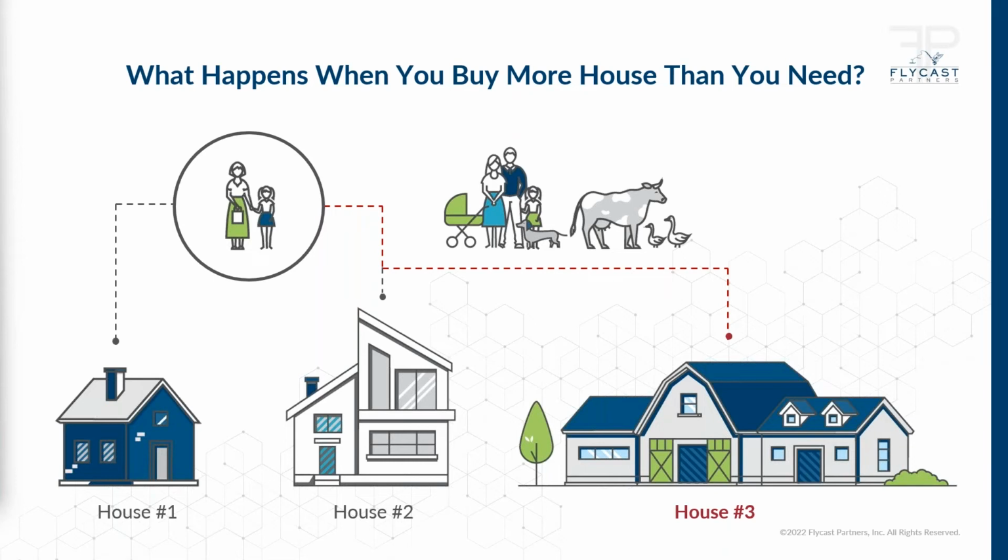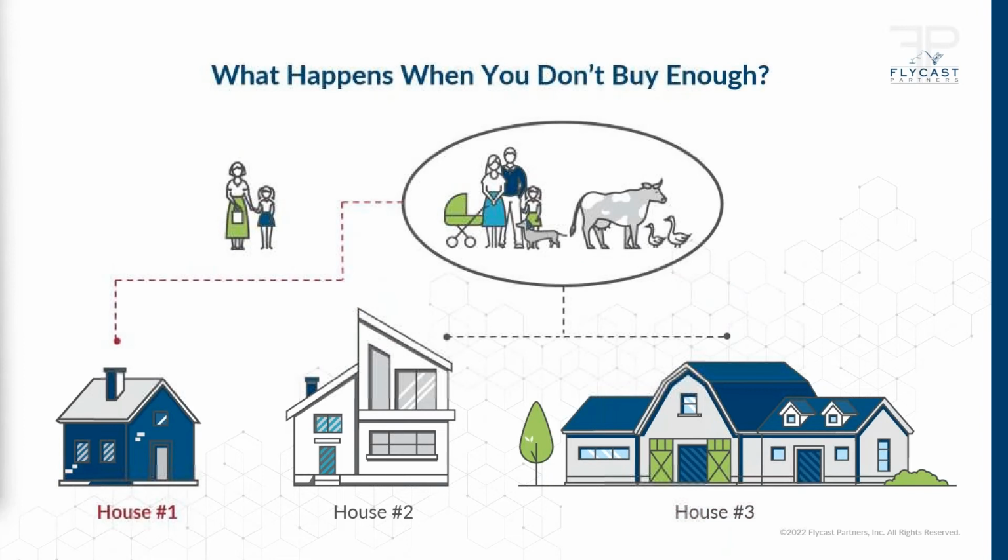If they buy too much house, what's going to happen? Well, first off, there's higher outlay. There's a higher initial cost. The ongoing mortgage is more expensive than it would be otherwise, and your maintenance costs are higher. And those costs are all around unused space. Maybe there are features in the house that really aren't being used. The house isn't being used to its full capacity. So there are some real issues there with overbuying from a cost perspective. Let's look at it from the other side.